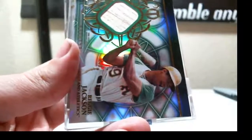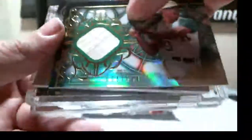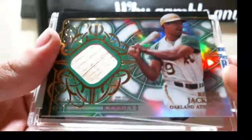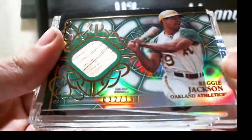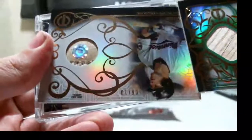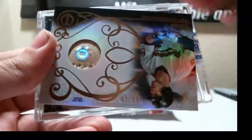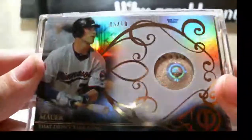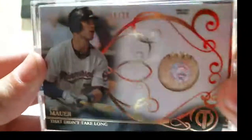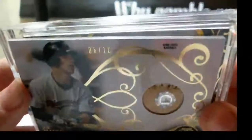And a bat relic of Reggie Jackson for the Athletics, 32 of 150. Oakland is NW Collector. Oh, wow. Oh, what is that? Joe Mauer bat or ball. I think that's Dakota. Minnesota Twins is Branham. Oh, is it? Yeah. That's Dakota and the Twins. 6 of 10.